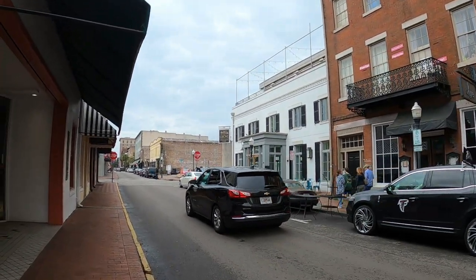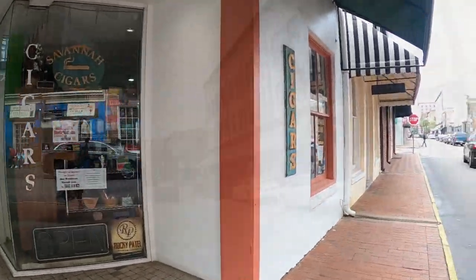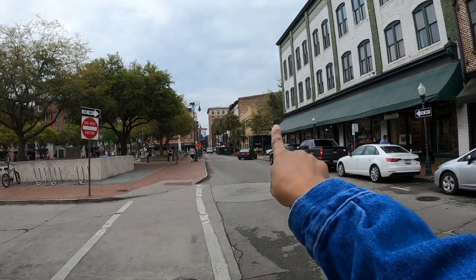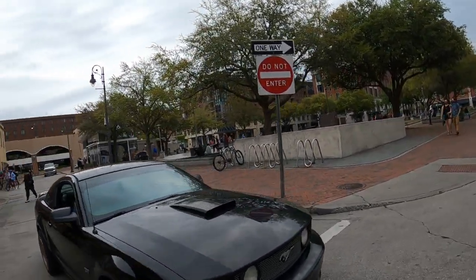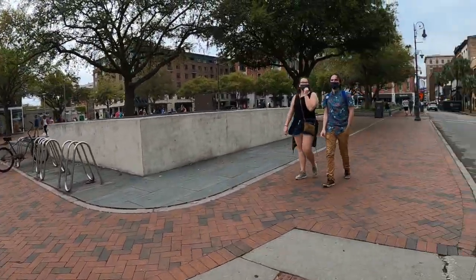There are so many things to see, so many places to eat. So there's the restaurant where we were last night. Let me see if I can point it out. Right there in the corner. There's a lot of people over here biking. So that's cool. I'm gonna keep hanging out and taking in the scene.